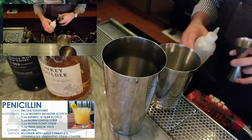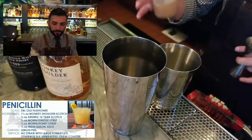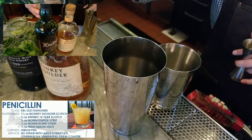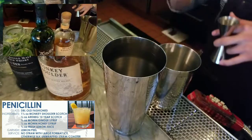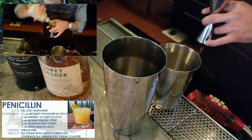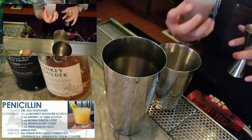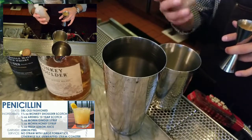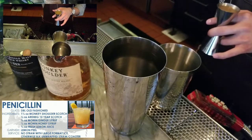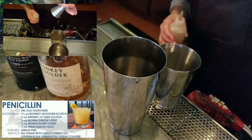So we're going to follow this up with our Monin ginger syrup, to kind of bring out some of the spiciness in our Monkey Shoulder and to brighten up some of the earthiness in our Ardbeg. So we're going to do 3/4 of an ounce of ginger syrup. And while I have my jigger in my hand, I'm going to go ahead and complete my sugar source measurement with another half ounce of the honey syrup. The honey is going to be a little more viscous than the ginger generally.